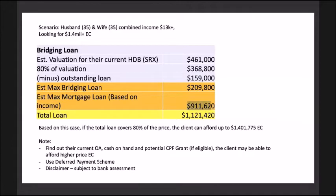Okay, so with this 900 plus loan, basically they need to come out about $500,000 of CPF and cash, which is actually a lot for many upgraders because their CPF is locked in their current HDB, right? So in that case, we actually advise using the bridging loan. Okay, so how you do the bridging loan is you find out the valuation of their current HDB. Okay, for example, for this case is about 461. Okay, 80% of the valuation minus their current outstanding loan. The maximum bridging loan that they can get is about 200 plus.